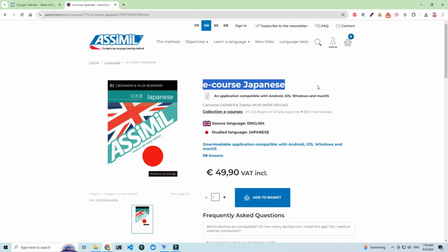The first digital version is for total beginners. It goes up to about an intermediate level, and then the second volume goes from intermediate to about upper intermediate, I would say, or even advanced. For Japanese, same thing. When I started learning Japanese, the first thing that I did was take the digital version of the Assimil Japanese course, going from beginner, and this time I wouldn't say it goes up to intermediate, it's more like lower intermediate.